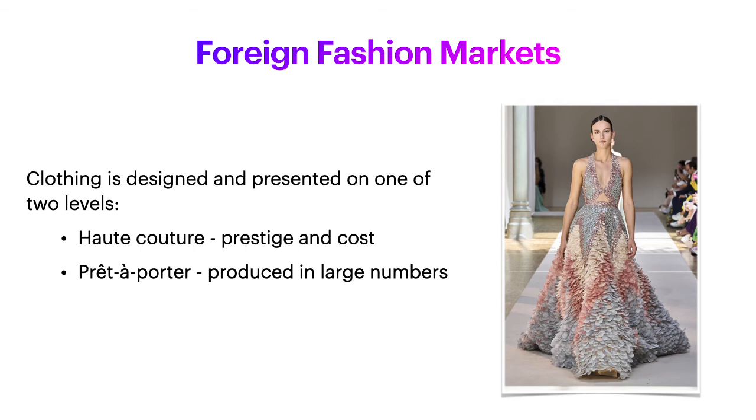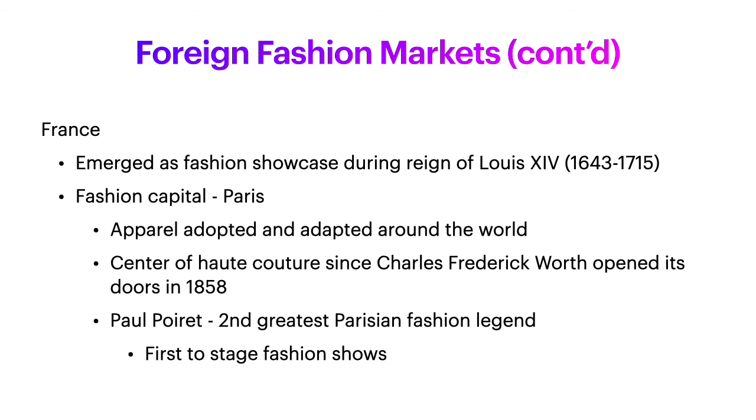Haute couture and pret-a-porter. So haute couture was originally a French expression meaning fine sewing. Today it is identified with high fashion. Pret-a-porter is a French term meaning ready to wear.